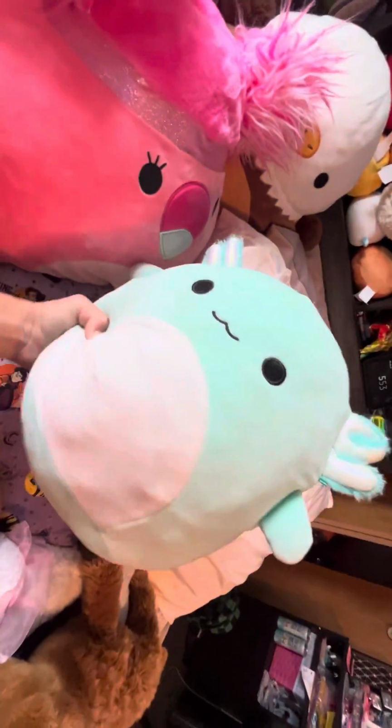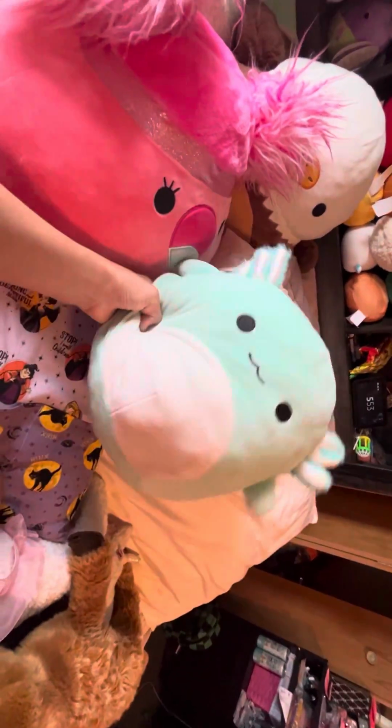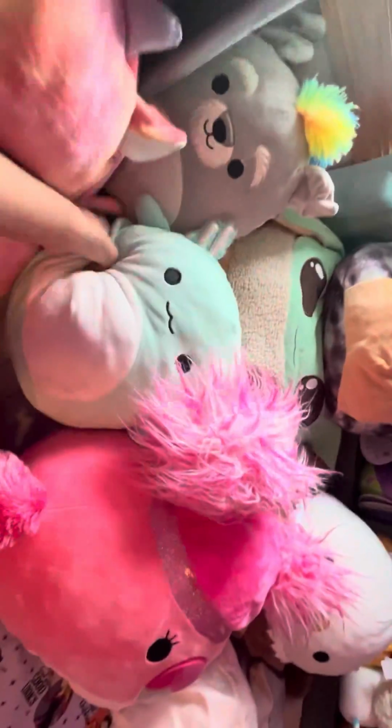This is really cute. I got the blue one. There was a pink one too.